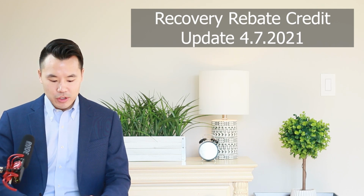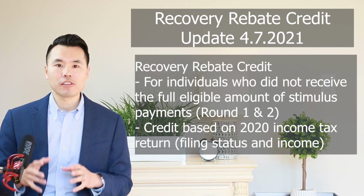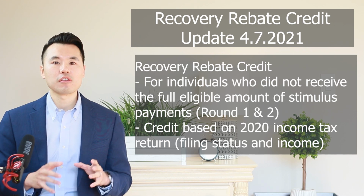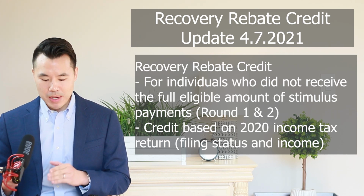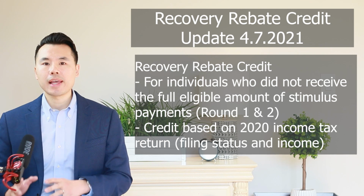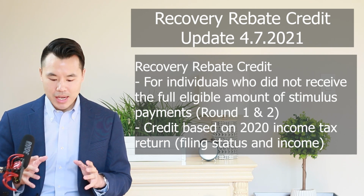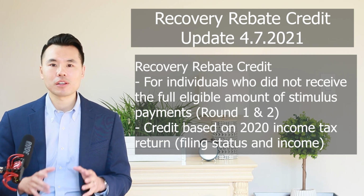So a quick review. The Recovery Rebate Credit is for those who did not receive a first or second stimulus payment or received less than the full amount of round 1 and round 2 of the stimulus payment. You may be eligible for the Recovery Rebate Credit. If eligible, to claim the credit, you must file a 2020 income tax return, even if you normally are not required to file a return.